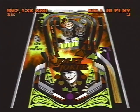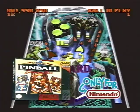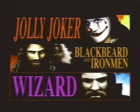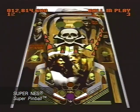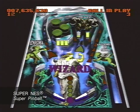Bring the arcade action of pinball into your living room with Super Pinball for your Super NES. Play solo or with up to 4 alternating players as you experience the realism of 3 different levels. There's the Jolly Joker, Blackbeard and the Iron Man, and the Wizard. And take a crack at Conquest Mode, where secret doors open when you earn enough points. The most realistic pinball game ever to hit your Super NES, only from Nintendo.